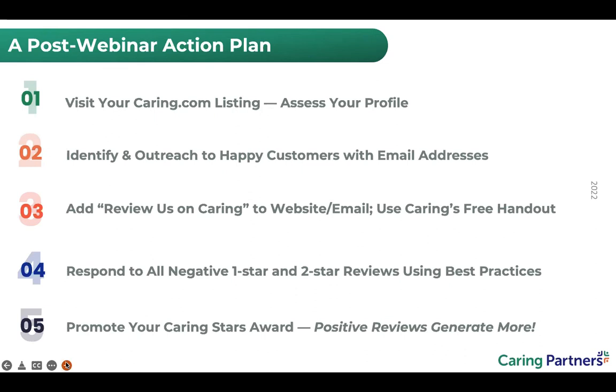You can't just scrape or copy and paste your reviews from Caring or Google or Facebook to some other website. Nearly every website has copyrights and terms of service that prohibit that. But there are other ways you can get reprint permissions. There are ways you can do excerpts with links. I want you to contact Reviews at Caring if you need help understanding reprint guidelines and how you can share your reviews on other platforms.